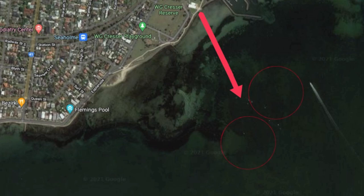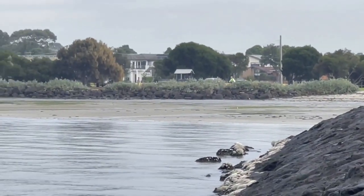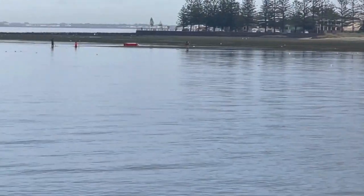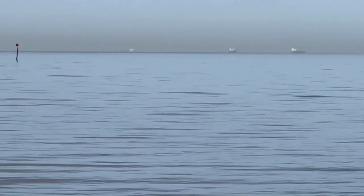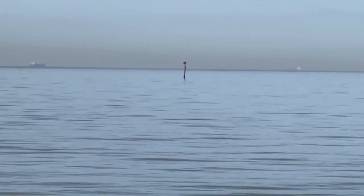Now, once you've launched your kayak, to get to the first destination here is about an 800 meter paddle. Just to demonstrate what this paddle looks like, once you come off the boat ramp there, you'll cross this little shallow section. It is quite shallow. Once you see this yellow marker up the top here, you know that's where it starts to deepen off once you're out of the rocks there. A little bit further on, another 400 metres or so, you'll come to the red stick.